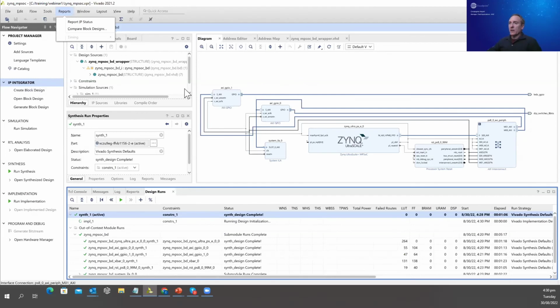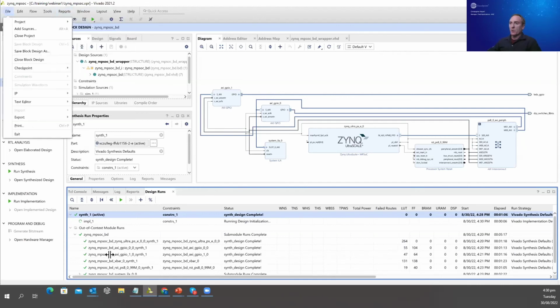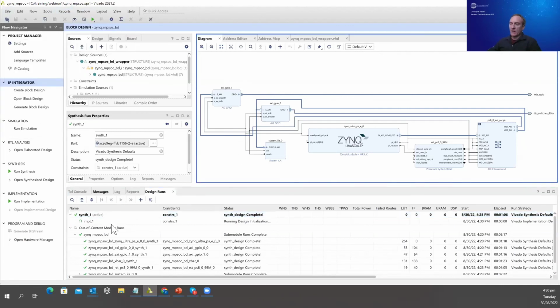So I think this is where we can leave off the session. We have exported the design, so we can import that during the next webinar session using Vitis SDK. So thank you very much for your attention. Thank you so much for your patience with the technical difficulties. And I think we should now be open for a Q&A session if there are some questions. Thank you very much.